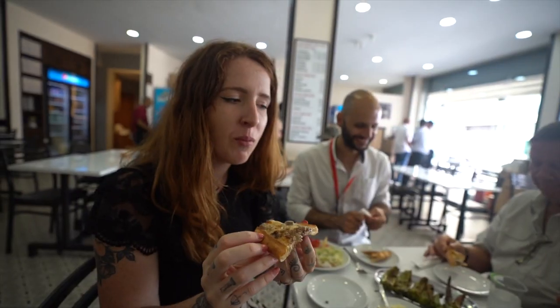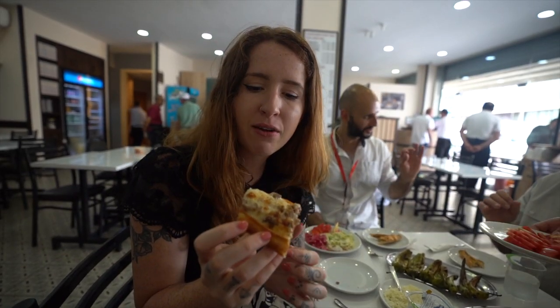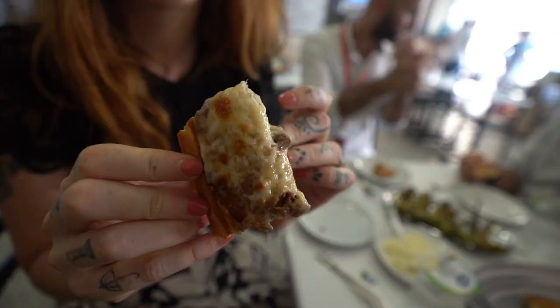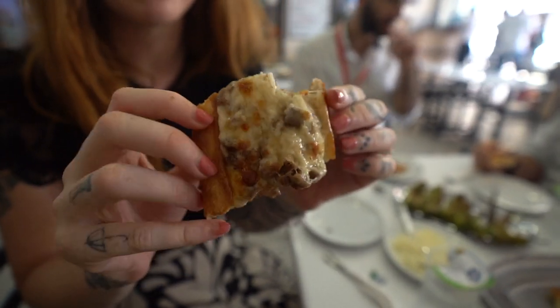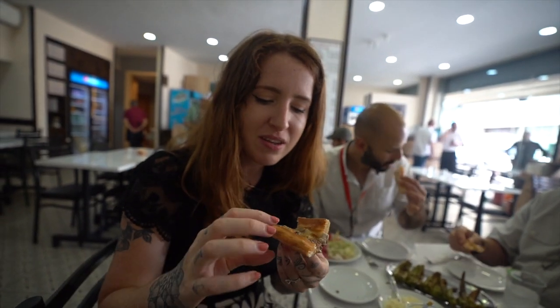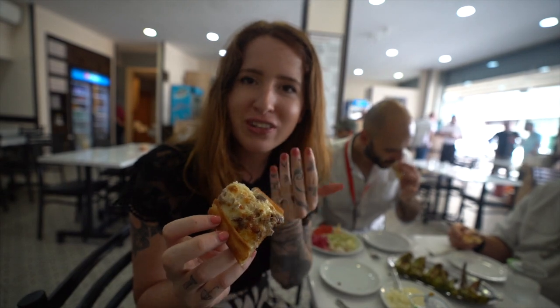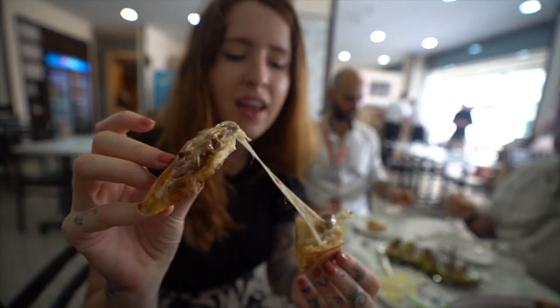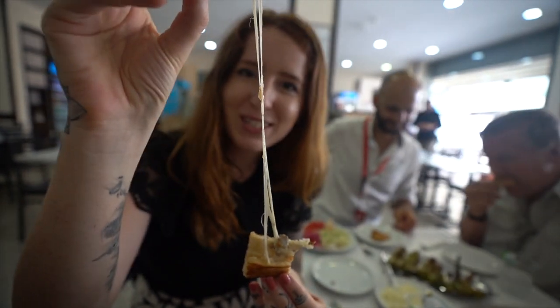Hot. Mmm. The meat's definitely pretty strong. It's got a very salty flavor to it. And mixed with the cheese, it kind of reminds me of the flavoring of a Georgian cheese, because Georgian cheese is very salty and creamy. So I think the mixture is just kind of reminding me of that a little bit. The cheese is super creamy, and then the crust is perfectly crispy.